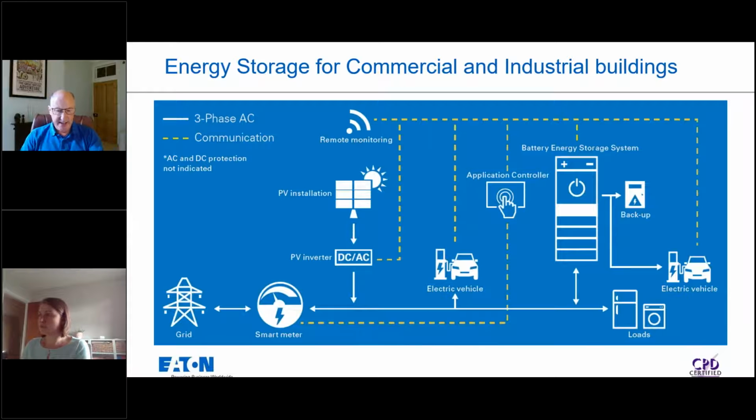So this slide here is showing a stylized single line diagram of how an energy storage system might integrate into a building. We've got our grid represented over here at the far left, and we're showing our grid supply as bi-directional. We can import energy from the grid into our building, or we can export energy to the grid. We're representing our metering here, and this line along the bottom is really representing our AC building power distribution system, with our traditional loads represented at the end here.